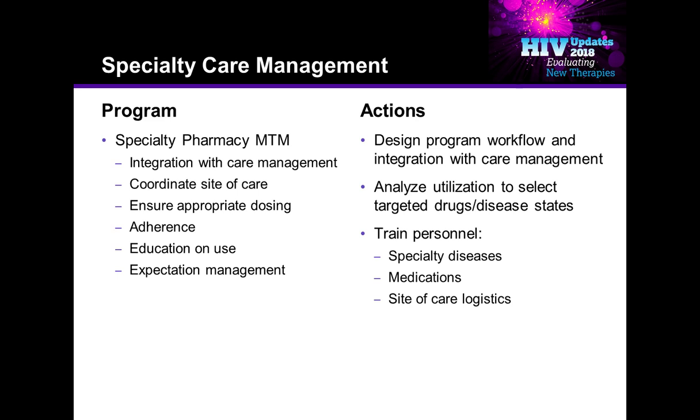So over the last few slides, I talked about specialty care management. We can have specialty pharmacy and medication therapy management, and you can see some of the benefits and the programs that they can deploy, and then ultimately really connecting all of the trained personnel together, engaging, empowering, and educating our members so that we can have optimal outcomes.